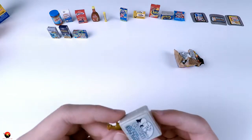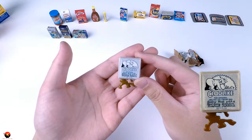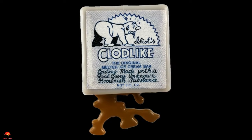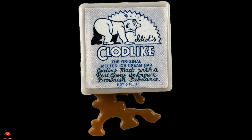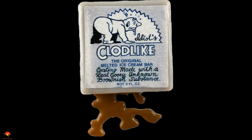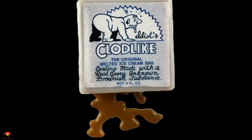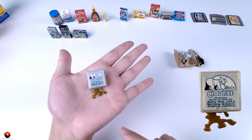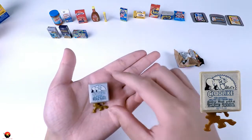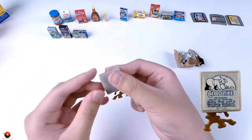And it looks like we have here Claude-like instead of Klondike bar, the original melted ice cream bar. I'm not sure. I think that says crafting or cooling or something, made with a real gooey unknown brownish substance. This looks really cool. You have a melted Klondike bar, but Claude-like. So that's really funny. Little Klondike bar.